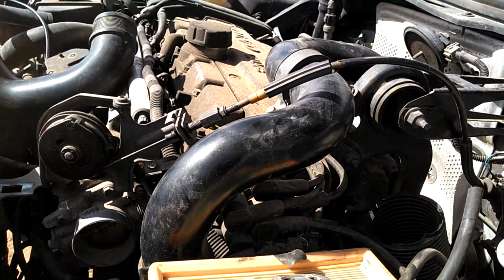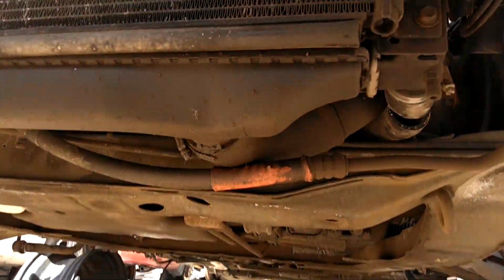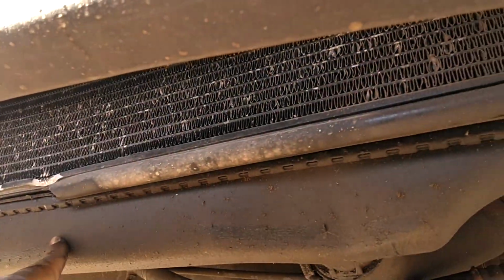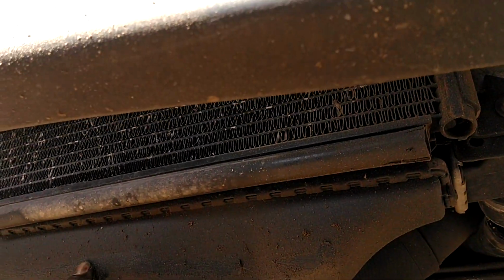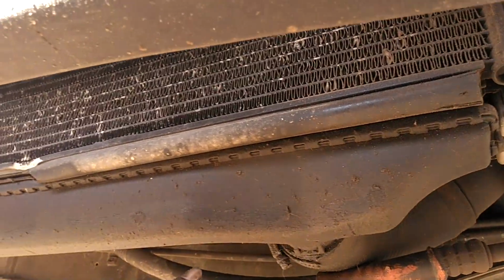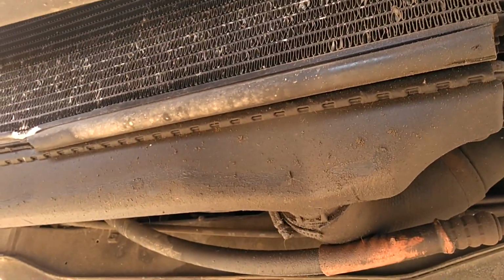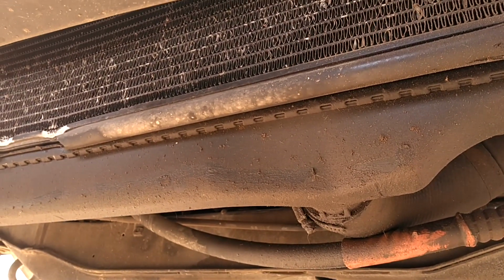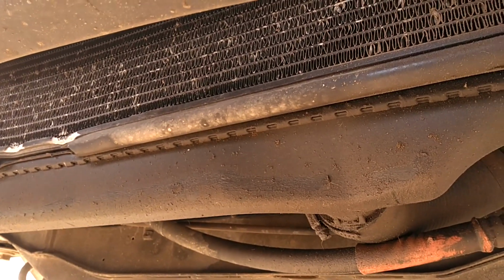Another thing that I have seen, people drive over things, and this part right here is the bottom part of your intercooler. I have seen people hang those up on parking bump stops and crack or tear those open. If you crack or tear those open, the car probably won't produce any boost at all, and it'll probably be suffocating. That is a common thing.